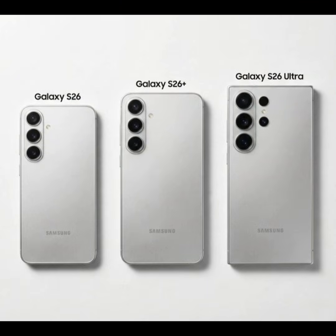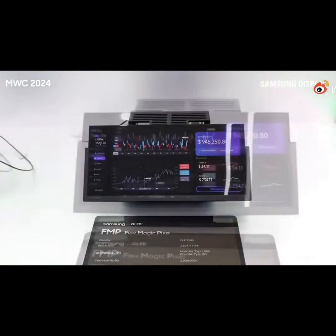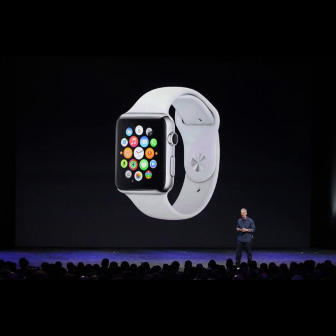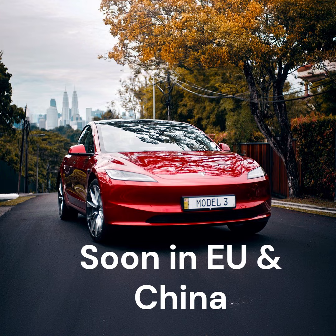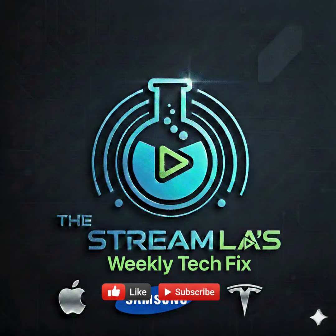Today we are breaking down our massive week in tech. Samsung just hit the assembly line with the Galaxy S26 series, but the leaks are telling two different stories. One model is getting the Ultra treatment with a wild new display technology, while another might be a letdown. Plus, we've got clinical proof that the Apple Watch is a literal lifesaver. And Elon Musk has a huge update for Tesla in Europe and China. You don't want to miss this, let's get into it.